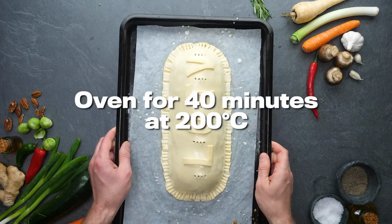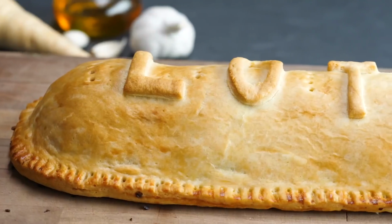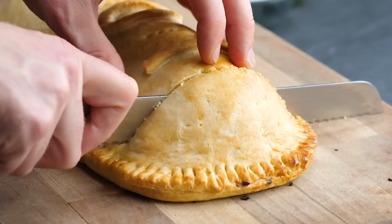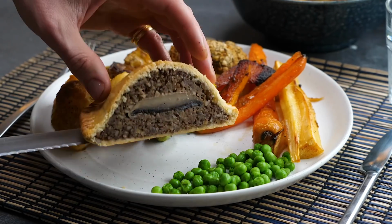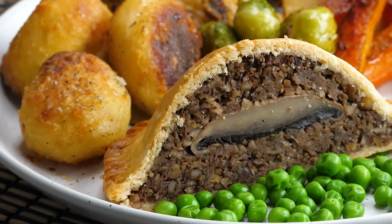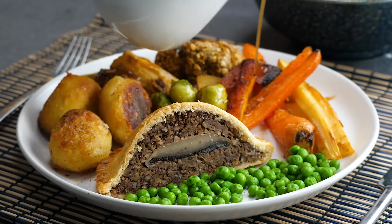A couple of fork pricks will help to let the steam out and let it go golden brown in the oven. Look at that colour. It's a beautiful thing. It is golden. Now this is the key moment here when you open it up, pull it up, and you'll see the mushroom inside. Oh, beautiful. I've had this for the last 4 years for Christmas dinner. It's a constant, isn't it? Every single year. God, you've got to get some good gravy on top.